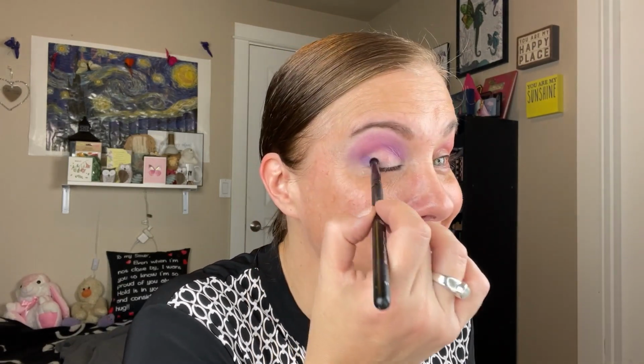Okay, I love how that looks. So now I'm going to deepen up the outer V, and I'm going to go into this shade here called Witch Bitch. And this is a really pretty purple shade. Ooh, yeah, very nice. Witch Bitch. I love that. That's awesome.